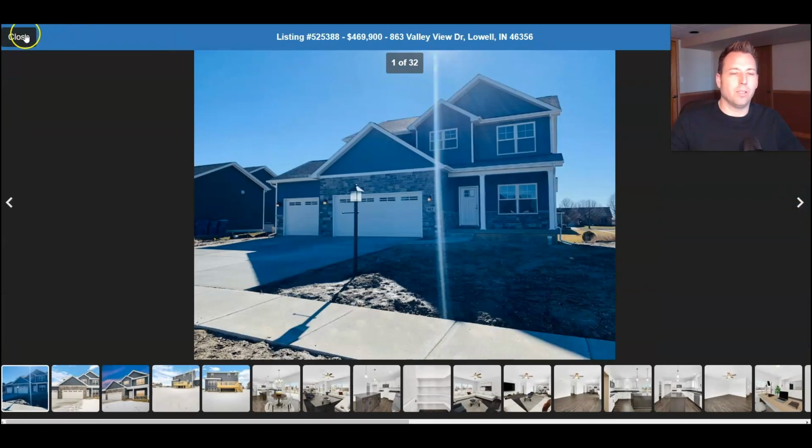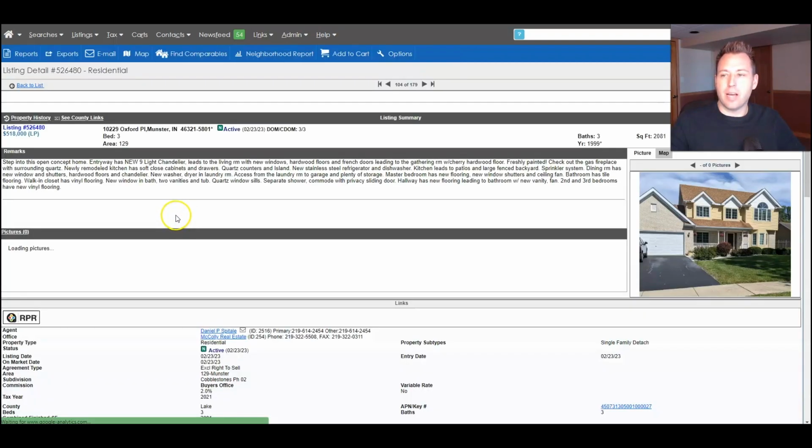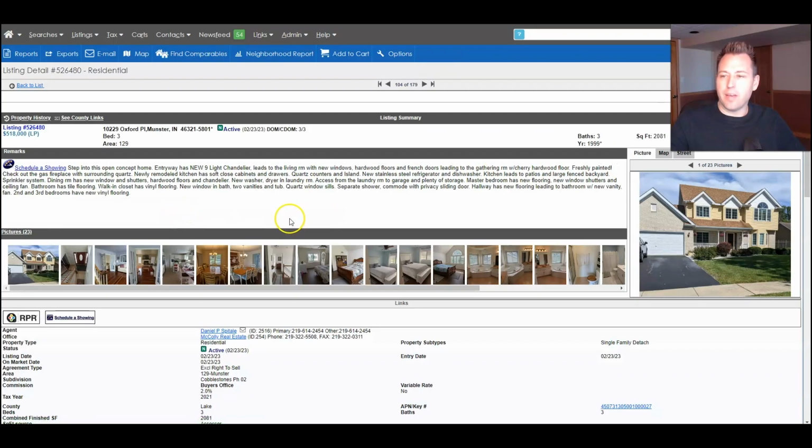All righty, so that's Lowell. All right, so Munster, we'll look at 10229 Oxford Place in Munster. And again, in Munster, the median price point is $336,000. So again, the $500,000 is a lot more than what you need to pay for a standard house there. But this one is a 3-bed, 3-bath, 2,000 square foot house on a lot of less than a half-acre.